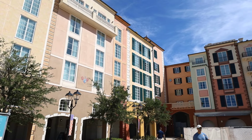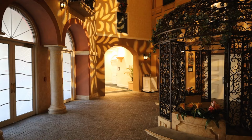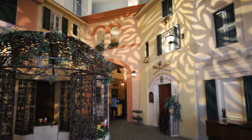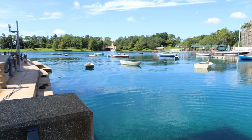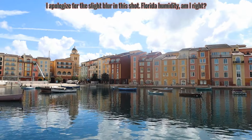Just take a listen to the music they play throughout the property. Definitely a good touch. All around, this hotel has stunning views and subtle details of a city in Italy.